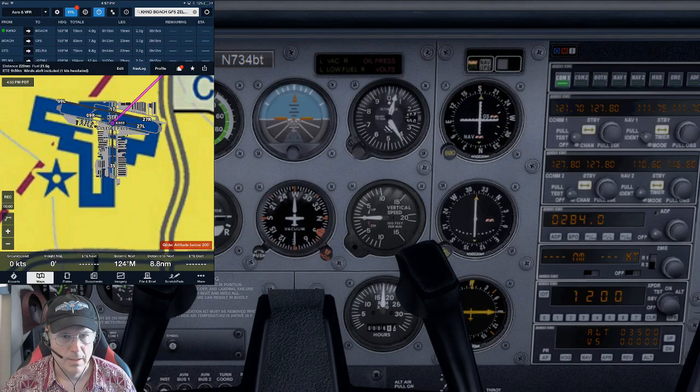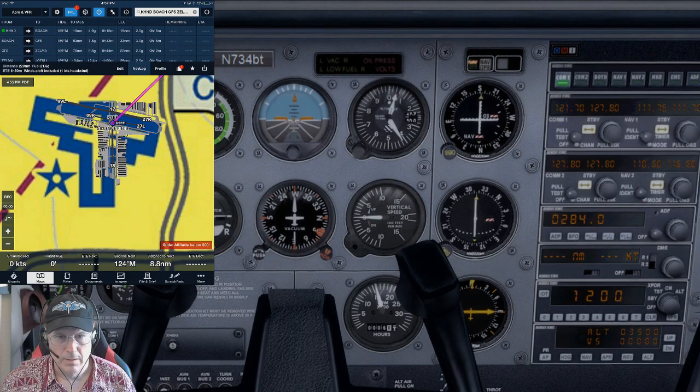Okay, Los Angeles clearance delivery, Cirrus 64754 is a Cirrus Vision Jet. Request flight following to San Diego at 7,500 with information Yankee. Okay, cover here. I'm just going to play and check all the instruments. Instruments are good.